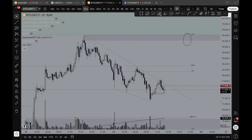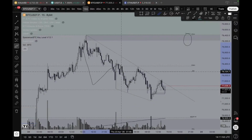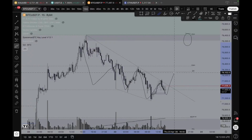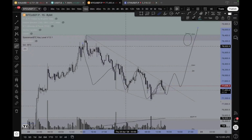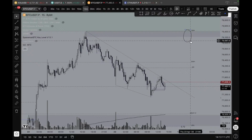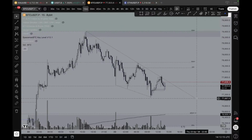Also, I don't trade patterns, but this is kind of a falling wedge type of pattern, where if you break it and retest it, then you should go to the top of your flag pole. It's been a while since I've traded patterns, and I don't trade them, but this looks like it's aligned with what I'm watching now.